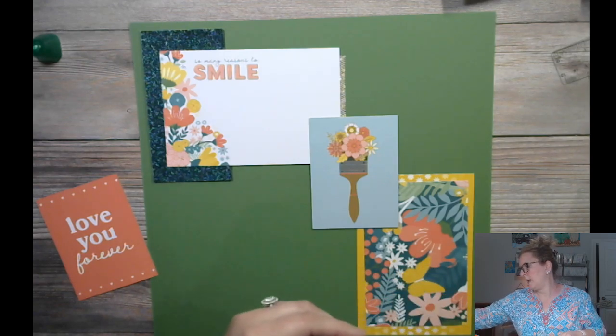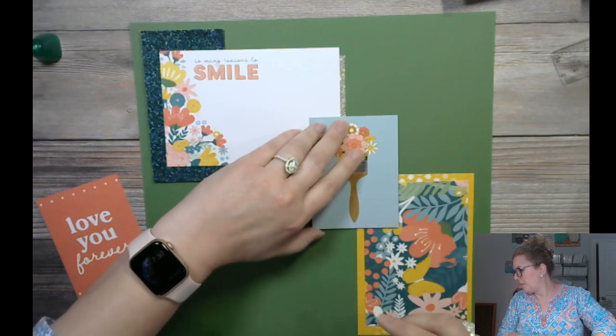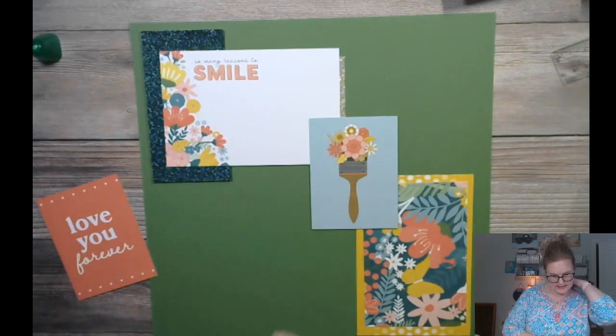How's this look? Anybody like it? Love it? Hate it? Is the shimmer paper pretty peacock? Yes, it is. And that is a retiring product, Cassie.